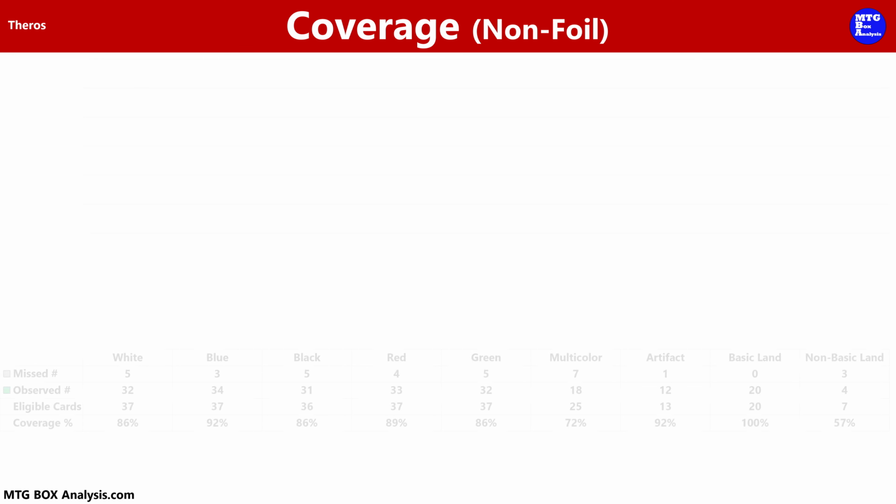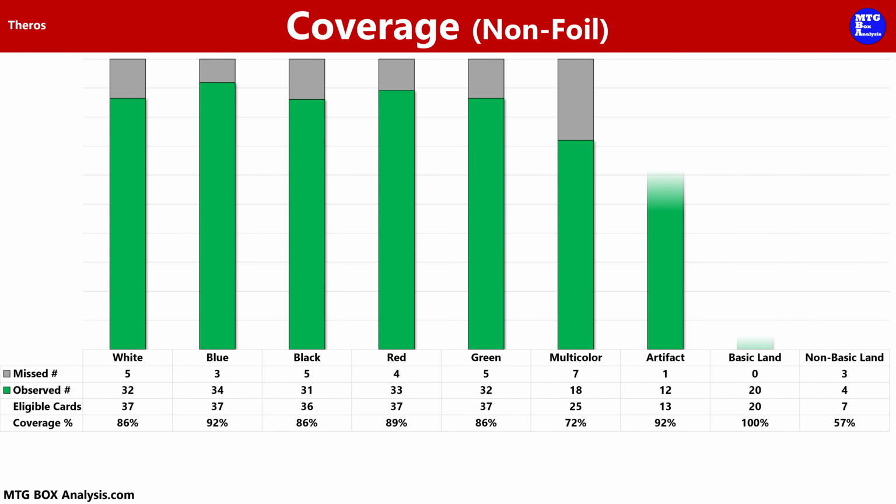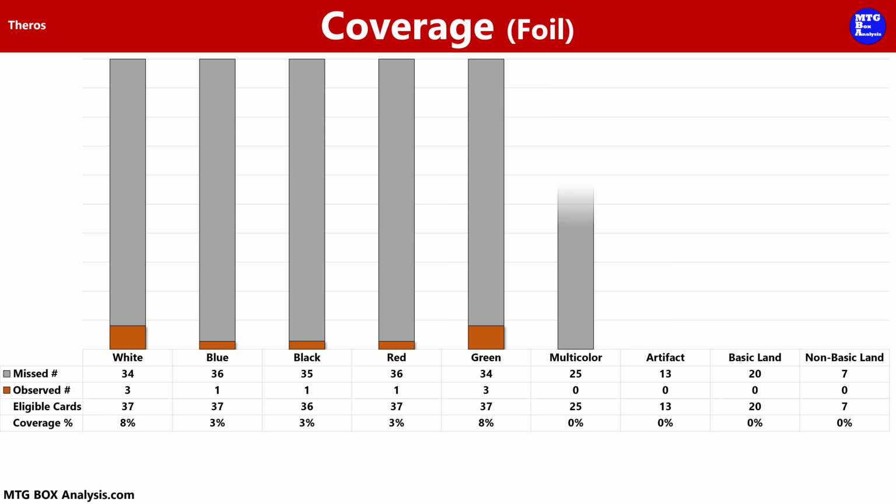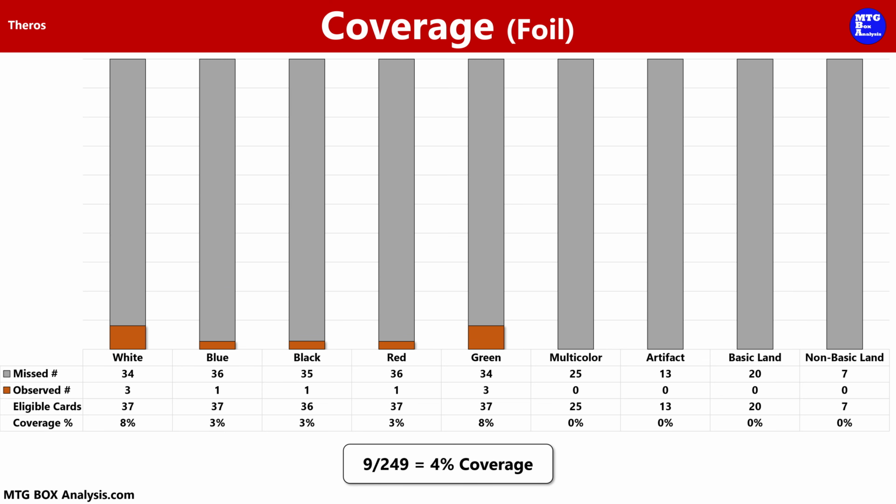Moving into coverage, in the non-foil space, we saw 216 unique cards out of a possible 249, giving us 87% coverage of the set. Our highest coverage among the primary colors of Magic was in blue with 92% coverage. As I mentioned a moment ago, we saw 9 total foils in today's box, which was good enough for 4% coverage. The official odds of pulling a foil inside of a Theros booster pack is 1 in every 67 cards, which comes out to be 1 in every 4.5 packs. In today's box, we saw 1 foil in every 4 packs, beating the odds.